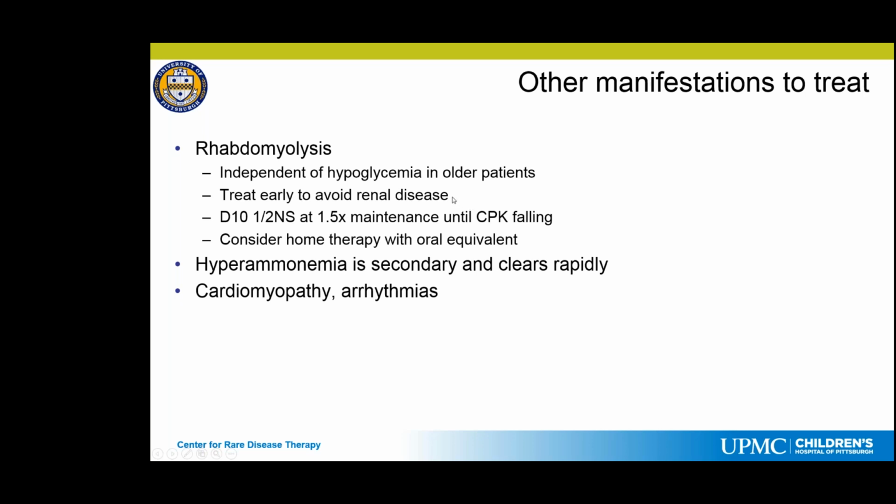Some physicians, especially intensivists, like to alkalinize the urine by using sodium bicarb in the IV solution. There's no real data to suggest that that's necessary in fatty acid oxidation disorders, and you really have to get up to extraordinarily high levels of CPK to probably be at risk for ATN. 25, 50,000, sort of usual VLCAD decompensation probably isn't a risk. Once you start getting up into the hundreds of thousands and even a couple of million I've seen, then I think you probably do have some risk.